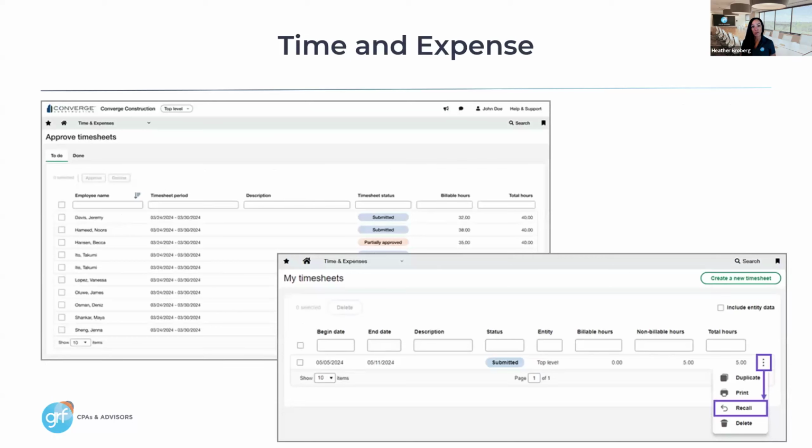You can see here in this first screenshot, I mentioned I would show you an illustration of the new timesheet approval screen. For those that have seen timesheet approval screens before, you will be able to see the differences here in the interface. The second screenshot shows the recall option that is now available to users on their timesheets to recall prior to approvals. So these are some significant enhancements within the time and expense functionality in this release.